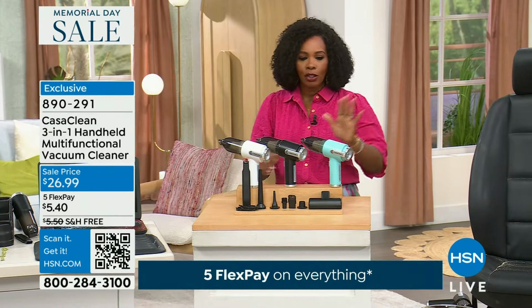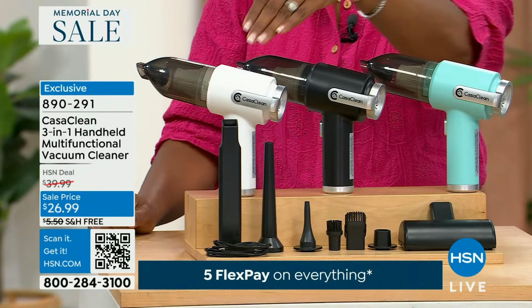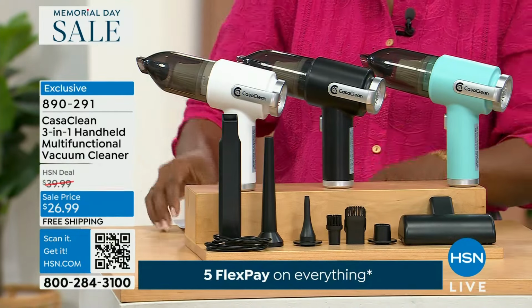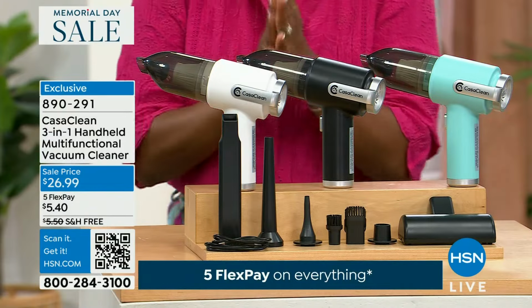All you do is decide, do I want it in blue, which is this beautiful robin's egg blue? We've got black and we have white. Which one are you getting for under $27 and free shipping? Our favorite price is free shipping. Rebecca Wood is joining us. She's going to give us all the details.